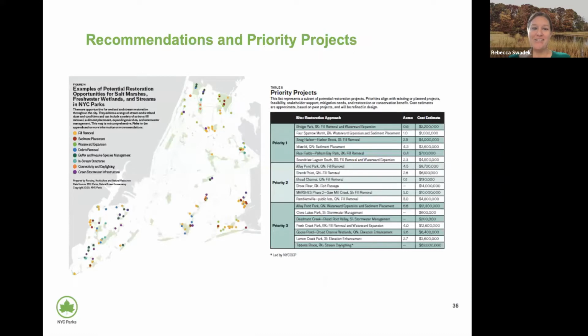So all of these recommendations really are culminated in a map and a very robust data sheet and a database that has about, I think, 200 or 300 opportunities for restoration and management and protection activities throughout the city. Many of them are sitting on top of each other, so all of the dots that you see on this map are only probably a smattering of the opportunities just based on the scale, but these are all boiled down in the framework to a few priority projects that we're able to quantify the target size of the project and the target cost.